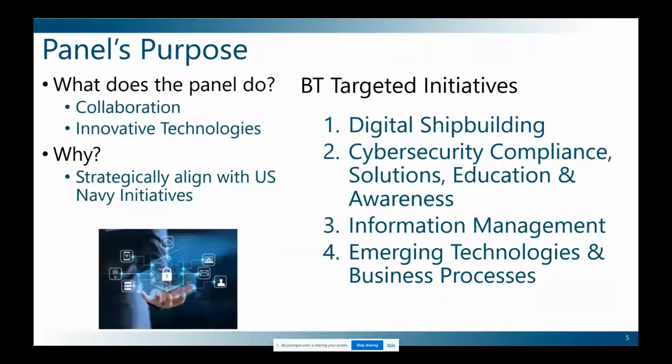The panel's purpose. What do we actually do? One of our big purposes is to provide collaboration for the marketplace, the industry, and the Navy to look at innovative technologies. And why do we do those things? We want to strategically align ourselves with the Navy initiatives.